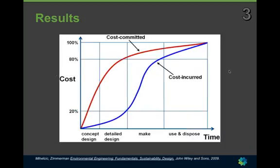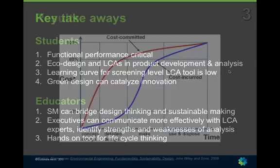All right, so this is a curve just reiterating what Terry said at the very beginning. This is our cost committed versus our design product time frame, and our students really took away this idea that during the concept design phase, not only do you make decisions of cost, your cost impact throughout your product design life, but also the environmental impact is critical here at the beginning phase in terms of the concept design.